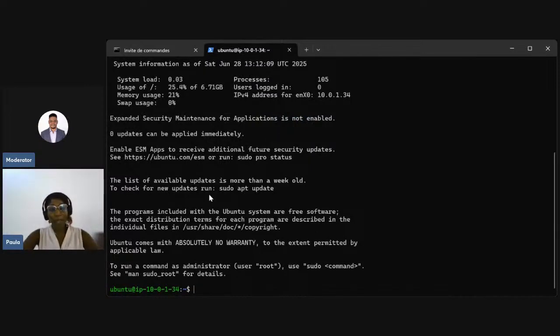So right now we are inside our EC2 instance. So you can see it here. All right, so this means that our VPC is fully functional. Our public subnet is okay.